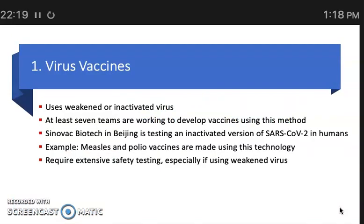Now let's discuss each of the vaccine groups. The first one is the viral vaccine. These types of vaccines use killed or inactivated virus or live but weakened virus to make vaccines. At least 7 teams are working to develop vaccines using this method. Sinovac BioNTech from Beijing is one of those groups testing COVID-19 vaccines using this method. From the existing vaccines, measles and polio vaccines are made using this technology. These types of vaccines require extensive safety testing, especially if weakened live vaccines are used, because you don't want to cause an infection while trying to prevent them.